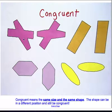shapes, you will notice that this purple one and this purple one, they are the same size and the same shape. Even though they're not in the same position, they're still considered to be congruent. If we look at these two rectangles, they also are the same size and they're the same shape. They're in a little bit different position, but that's okay. They're still considered to be congruent.